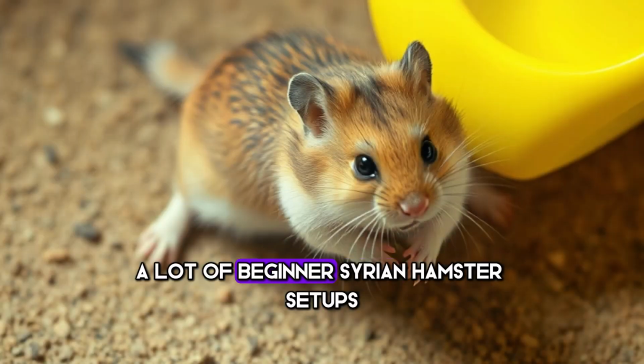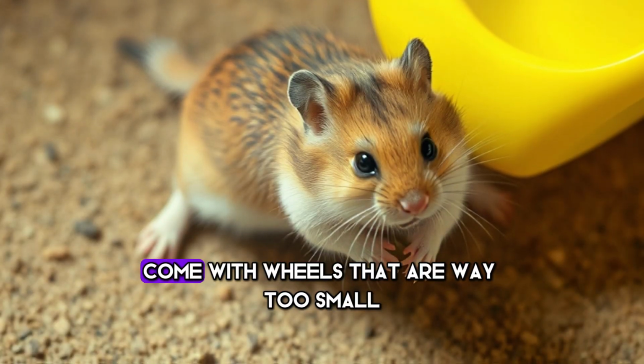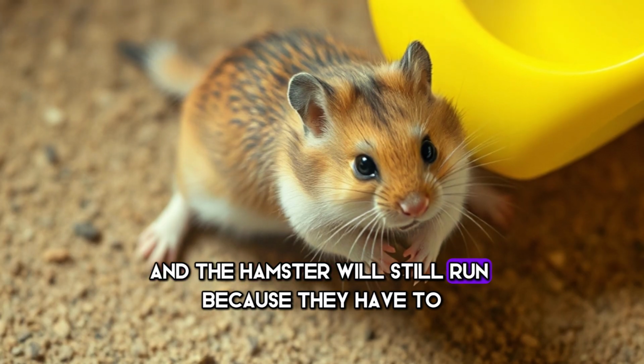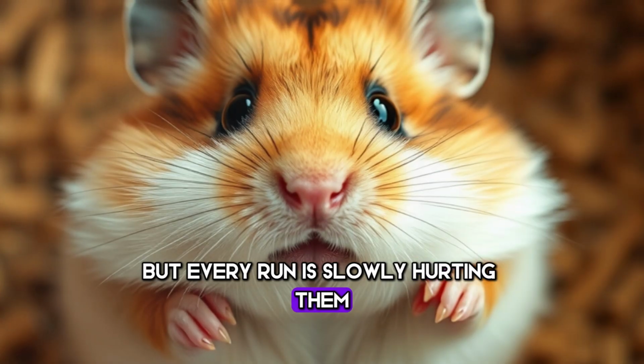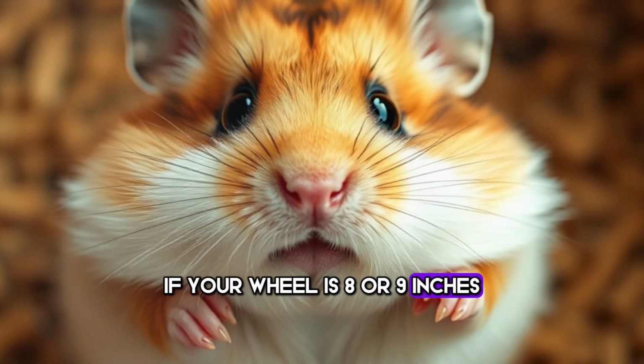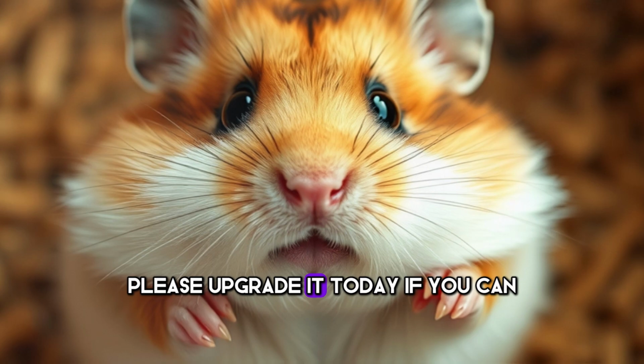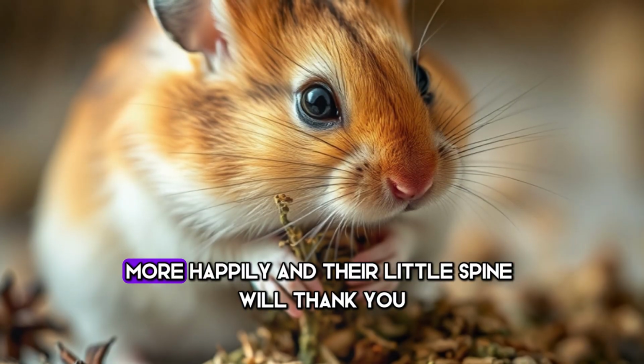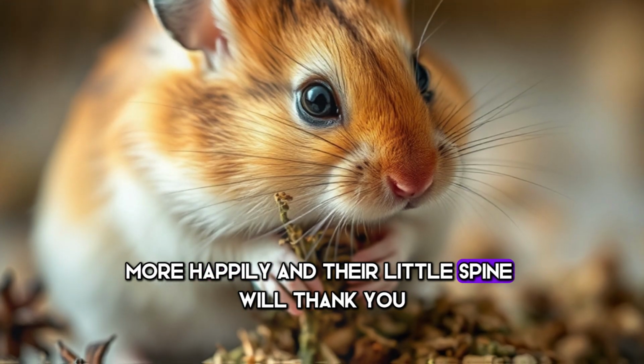A lot of beginner Syrian hamster setups come with wheels that are way too small, and the hamster will still run because they have to, but every run is slowly hurting them. If your wheel is 8 or 9 inches, please upgrade it today, if you can. Your hammy will literally run more freely, more happily, and their little spine will thank you.